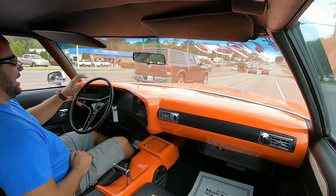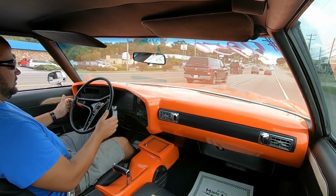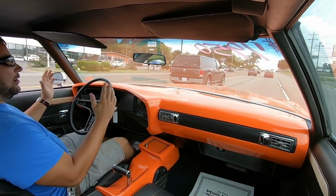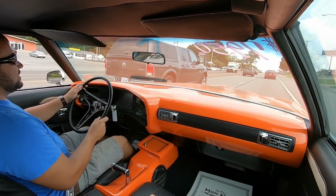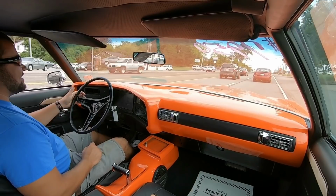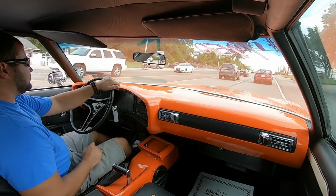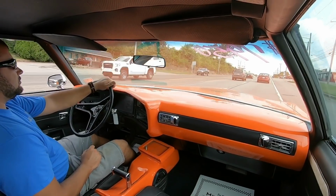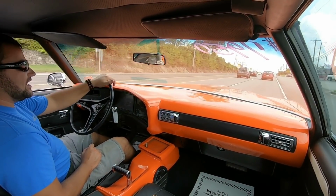Brakes don't feel too bad. It's going pretty straight down the road. The steering, nice and tight. Not really any slack. As soon as I turn, it turns. Got a great sound to it.